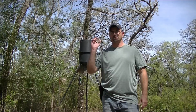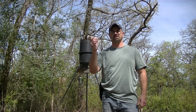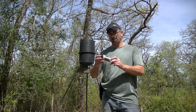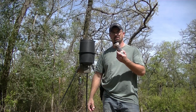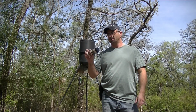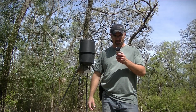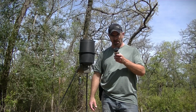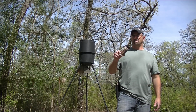Well, this is apple scented bait right here. Comes in a little seasoning bottle looking thing, and this thing is a Sweet Apple Addiction. It's from Northwoods Bear Products. I found it on Amazon, and it says this will treat about 1,000. Is it 1,000? Actually, it says it'll treat up to 2,000 pounds of bait.